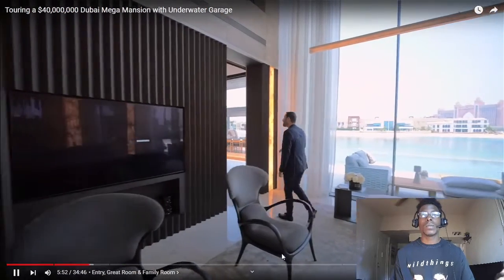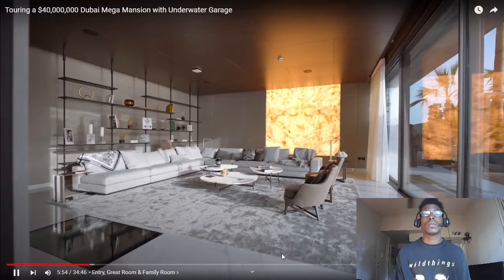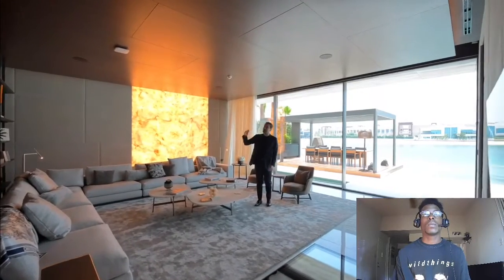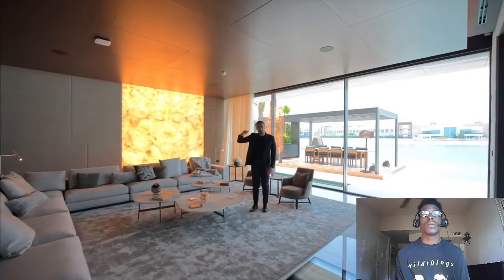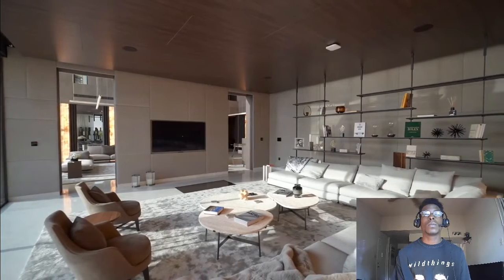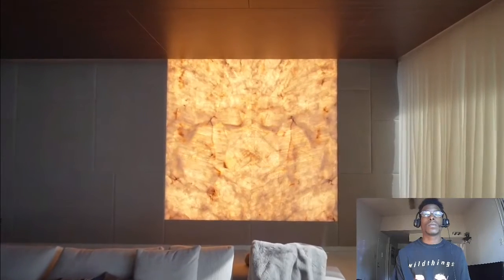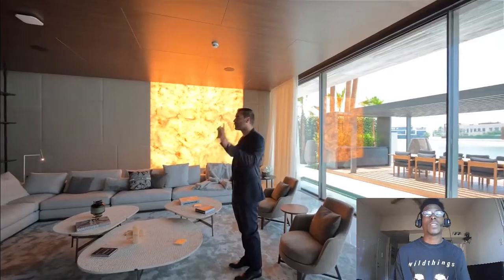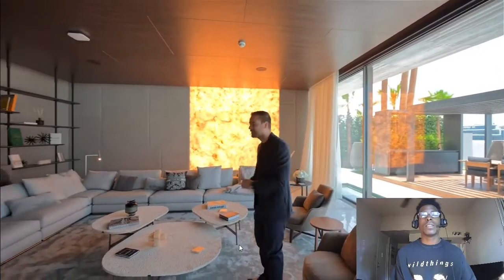Right on the other side, we have the family room. This is another spacious seating area, and it feels a little bit more intimate because ceiling heights here are lower than the great room. We have leather paneled walls, beautiful onyx slabs that have been bookmatched with backlighting. Looks great. We have the wood glass ceilings with built-in speakers, and right in the center you have the seating area.